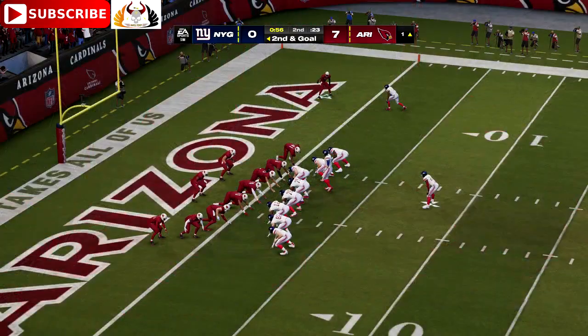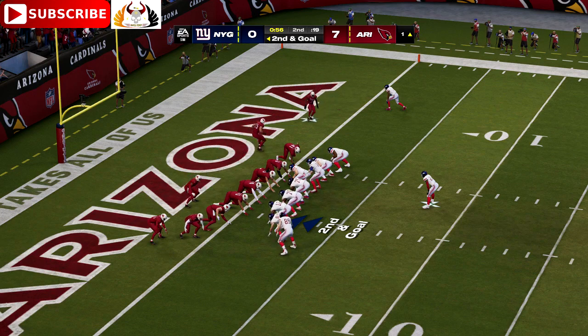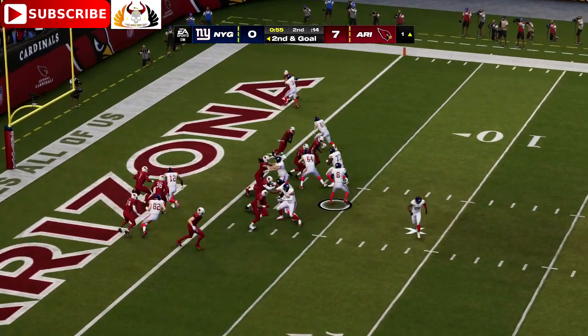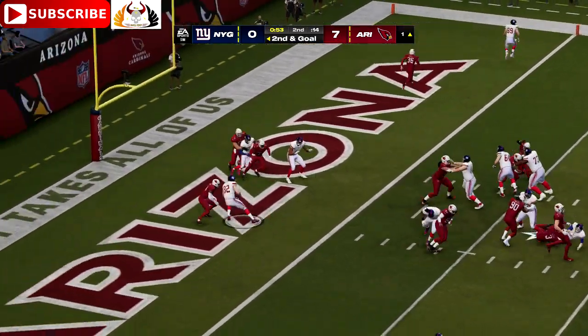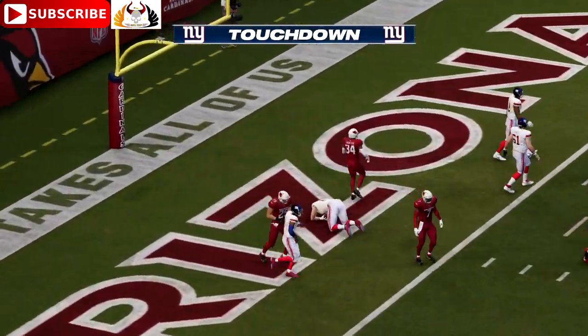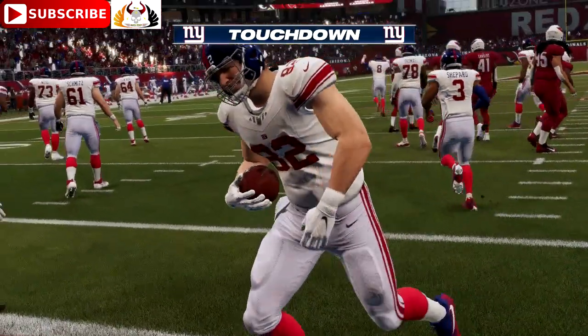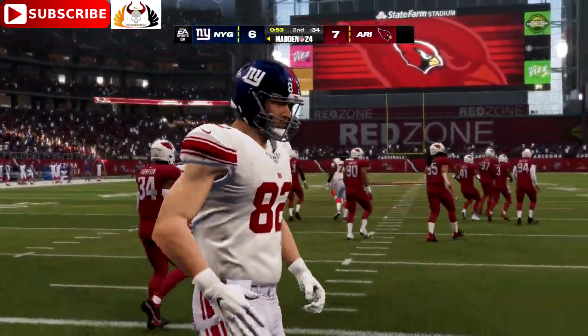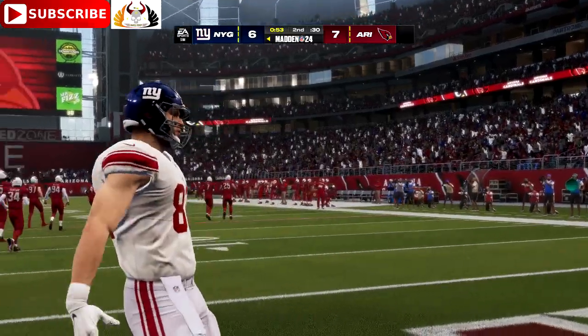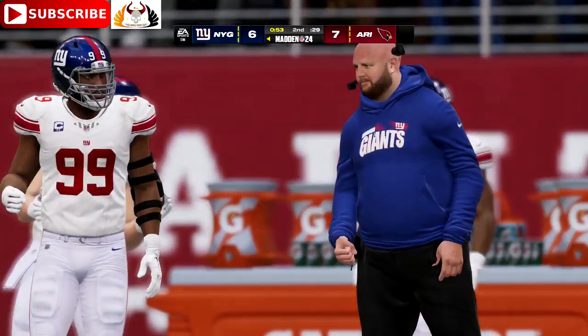Another shot from the 1 on 2nd and goal. Now they'll bring one of their tight ends in motion right. On 2nd and goal, Jones. And that is caught. He's got it for a Giant touchdown. Daniel Bellinger from a yard out. And the Giants are on the board here in the final minute of the first half.